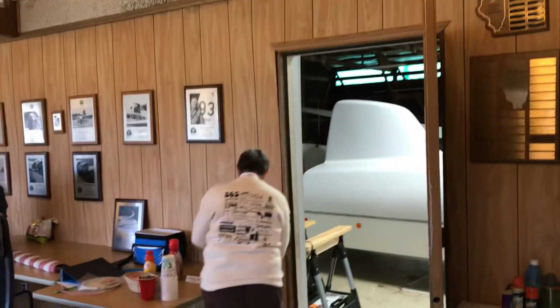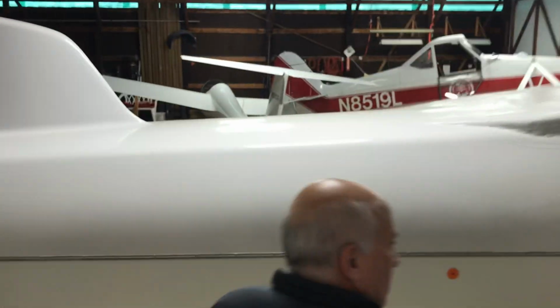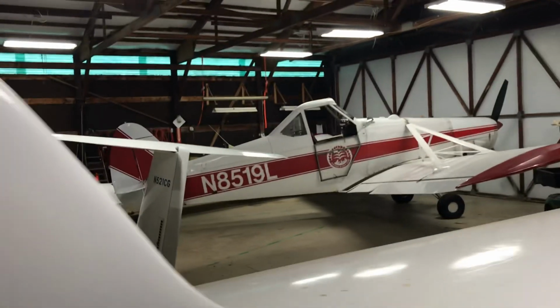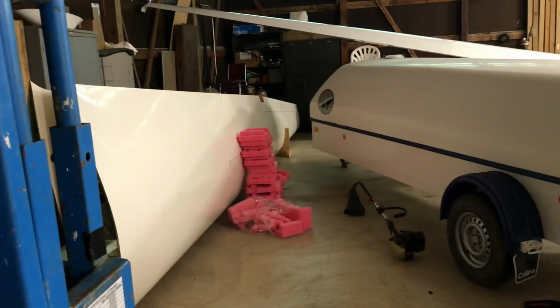Actually, come on out in the hangar here. Thanks. So normally in the season, this is all gliders and airplanes. We've got stuff in here that we're working on for winter projects. So we've got a couple of trailers in here. But we can sneak ourselves around this way.